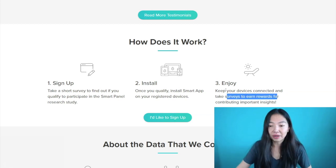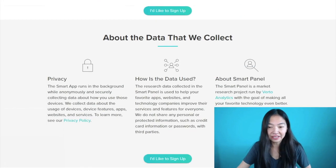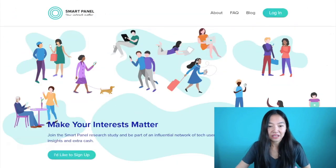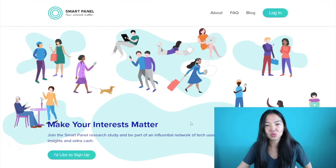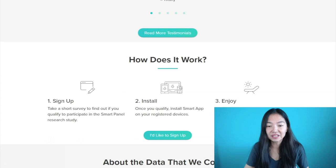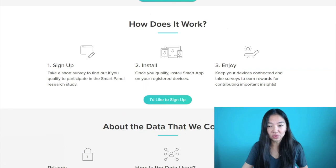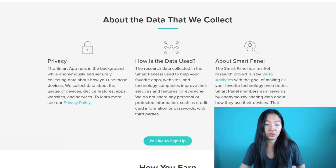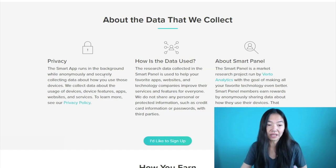So that's the secondary part, guys. You could still earn money just from being connected, okay? So this app is called Smart Panel. This Smart Panel app will give you the ability, because what they want to do is find out how people are using their devices. So by installing their app on your phone or on different devices, it looks like you could do tablet as well as maybe even TV. I'm not sure about TV, but what they're doing is just collecting data, and your privacy is one of the very important things that they will protect for you. The app runs in the background while anonymously and securely collecting data about how you use those devices.